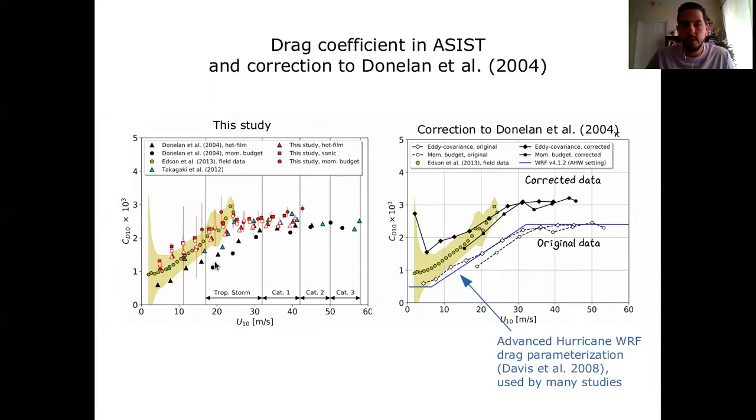The original Donelan et al. 2004 data is in black, and the cyan triangles are by Takagaki et al. 2012. So you see that we were able to find evidence of the drag saturation at about 25 meters per second winds.